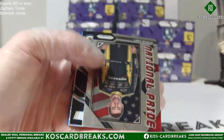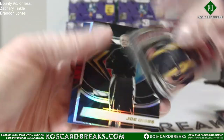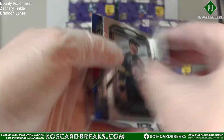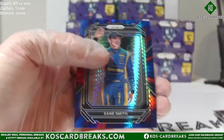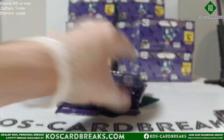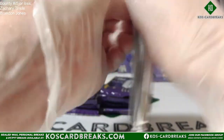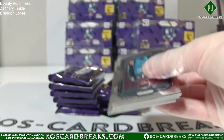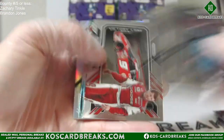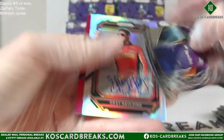All right, number 4 here. We got National Pride for Ryan Blaney. Joe Gibbs with one of those personalities there. Number 68 there, Joe Gibbs. Kaz Grala. Silver, Zane Smith is 119 out of 299. Bill Elliott, Victory Lane, Fractal Bubba Wallace.